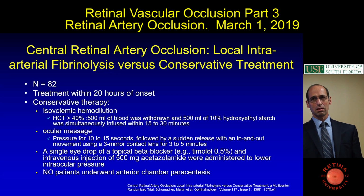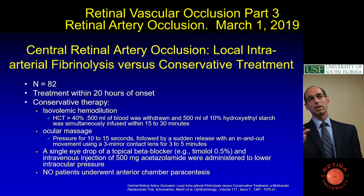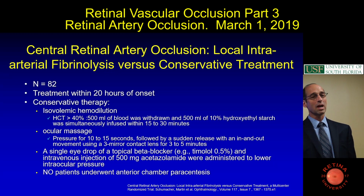Because for a stroke, you're doing it within 90 minutes. Yeah, for a stroke. And the other thing is, if you have a stroke, you can say you have a stroke. So the thought was the eye's not as important. Although you wonder with the central artery. The central arteries are a big deal.